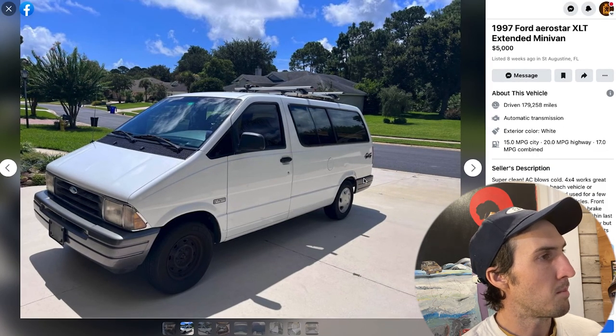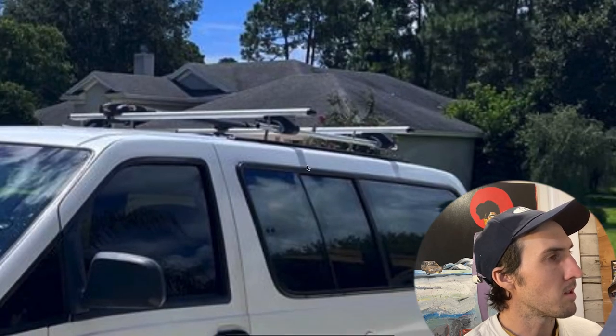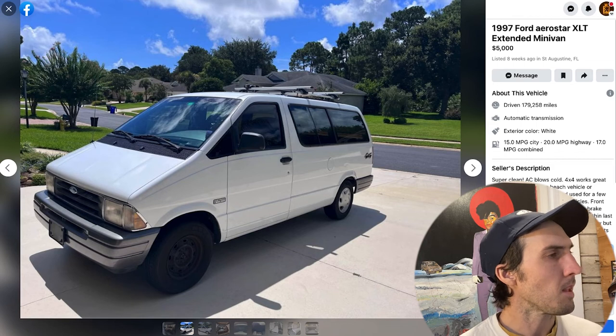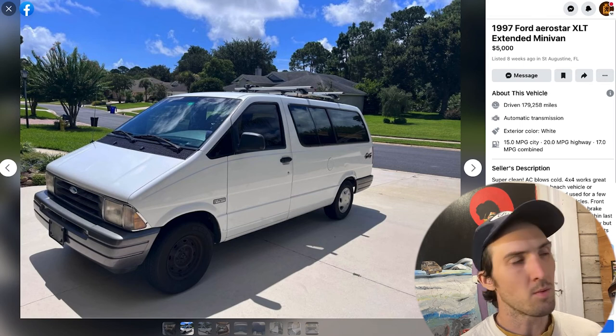So again, we come back to our exterior three-quarter here. This roof rack is quite curious. I'm not sure if that's specially designed for something. It's very short and yet kind of high, but maybe they had skis or something on there. Who knows? But there you have it. A beautiful, beautiful 1997 Ford Aerostar. I really like this one. And the price is right.